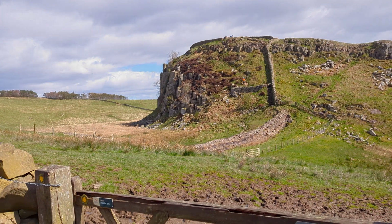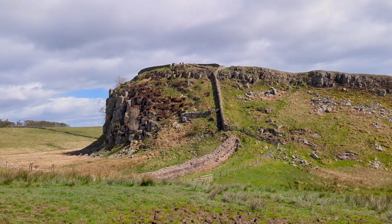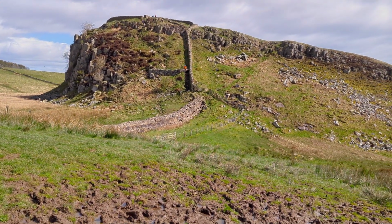Oh, it's a bit muddy underfoot. We've had a lot of rain this year. It's been dreadful, but it's nice to see the sunshine today. Makes a difference.